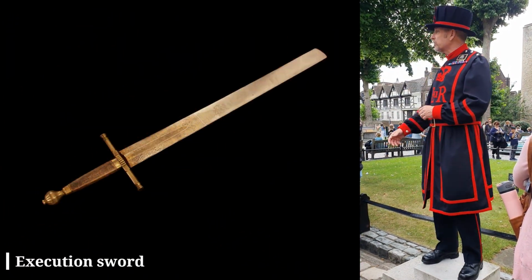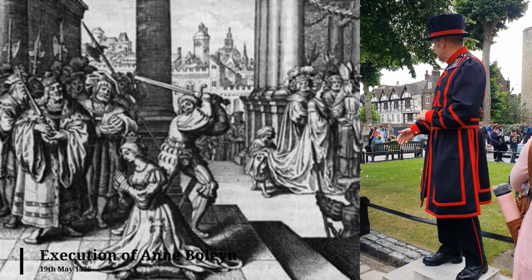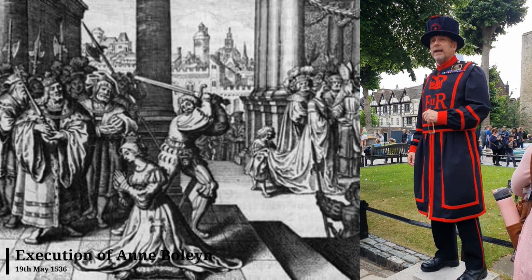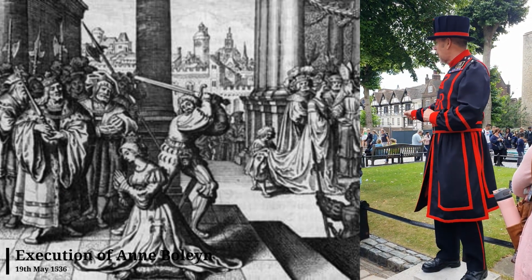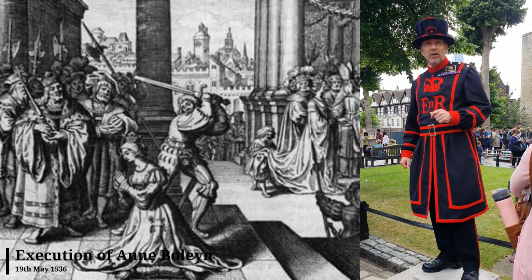We even brought the executioner across from Calais in France. On the day of her execution, as Anne knelt down over there to say her final prayers, the executioner quietly and gently took the sword out from underneath a pile of straw where it had been hidden, and with one swift blow, he took her head clean off.